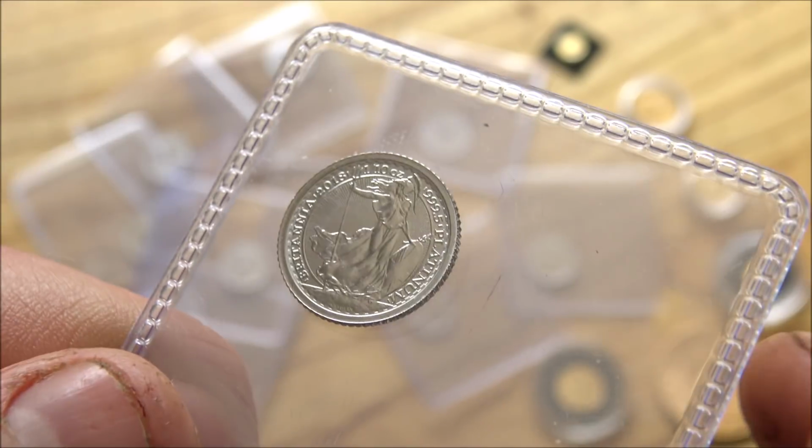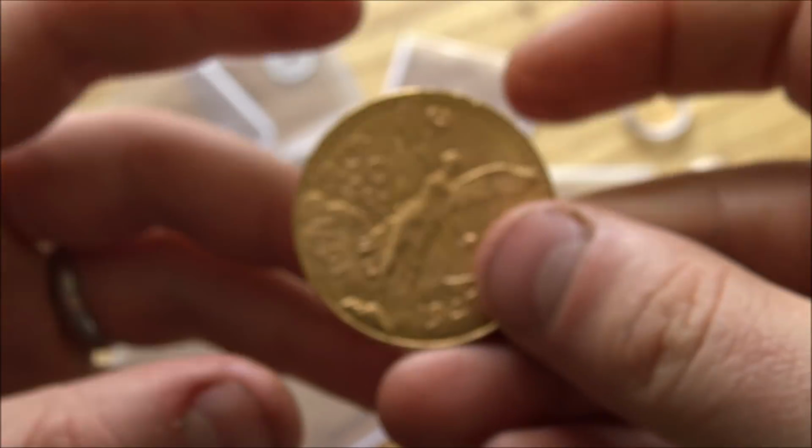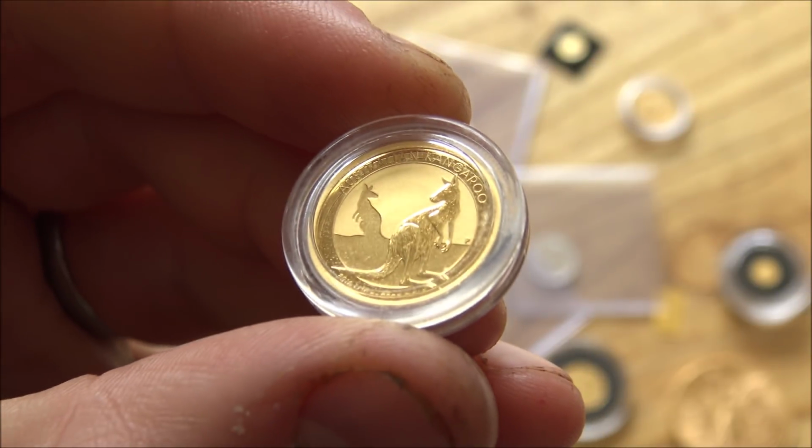That said, selling a fractional piece on a secondary market is a lot easier because you don't have to ask somebody for 1,200 quid for a Mexican pesos like this. You can sell this for 50 or 60 quid or whatever it might be, or 100 quid if it's a 1/10 ounce coin. And that gives you a lot more flexibility, I think, for your stack generally.